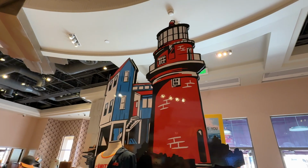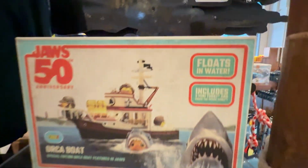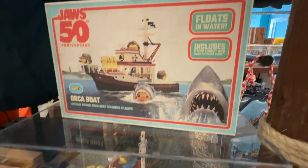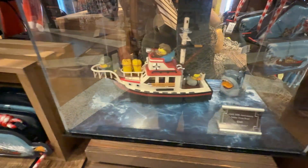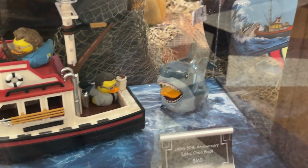We got our awesome theming from behind here. The orca boat. And it floats in water. You can build it and then float it around like in your bathtub or your pool. Oh, shut up. That's amazing. Look at him in the background there.